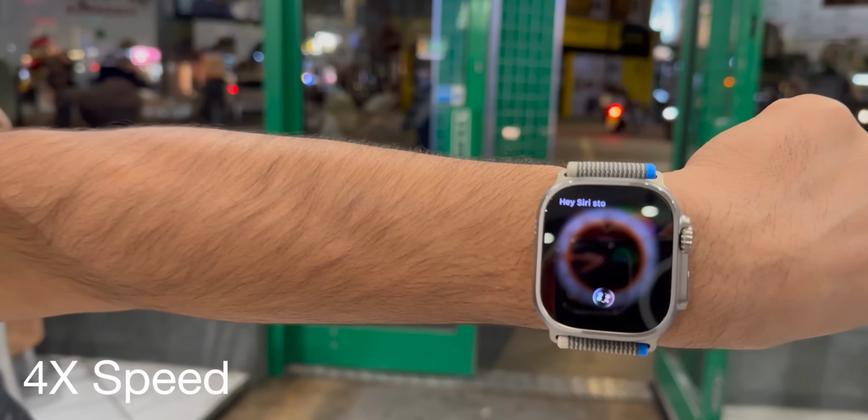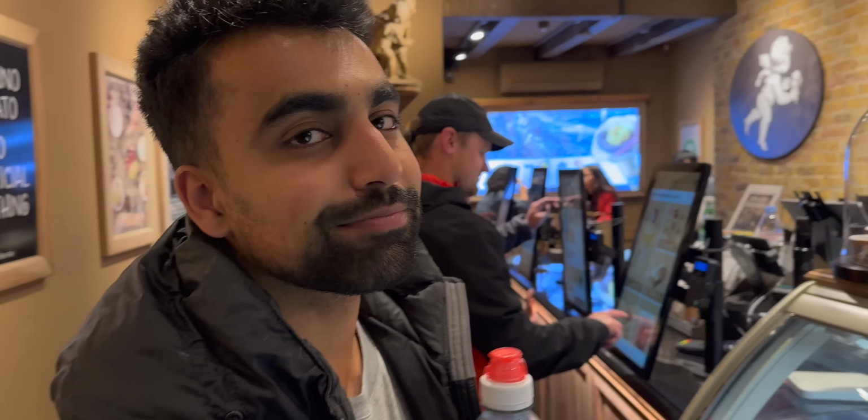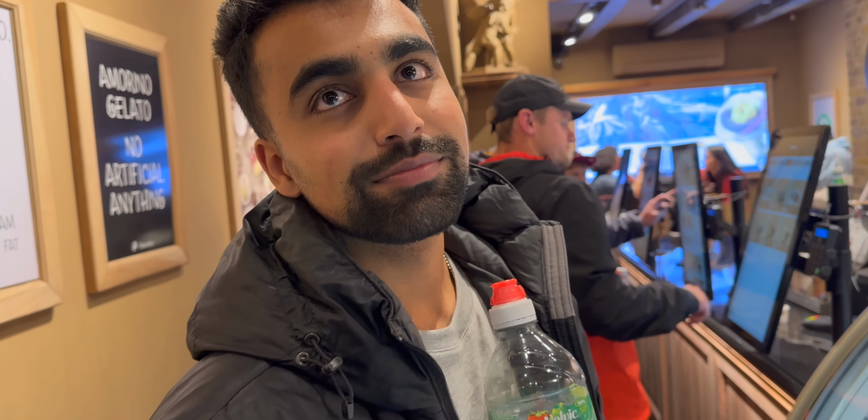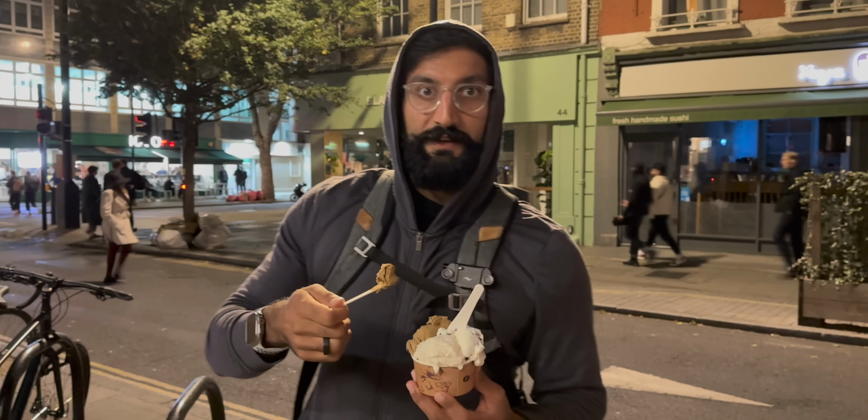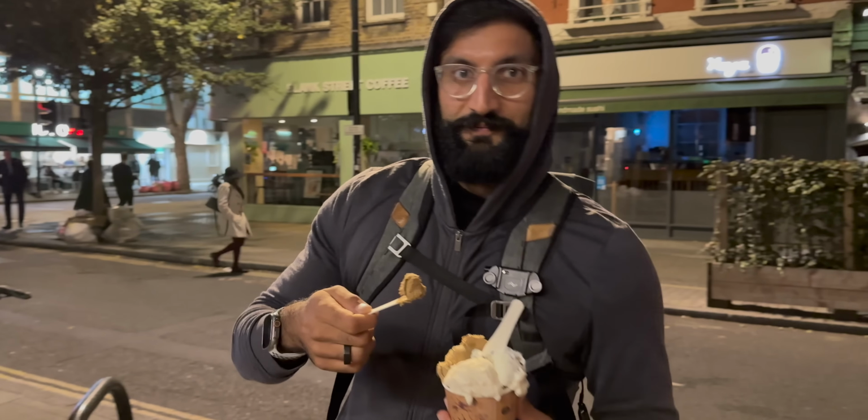Hey Siri, stop my timer. There we go. Oh, there we go. All right, so if you don't carry a wallet, what about cash? I happen to have some cash, just in case. Gelato, paid with Apple Pay. Hey Shervin, can you tell me the directions to where we're going?